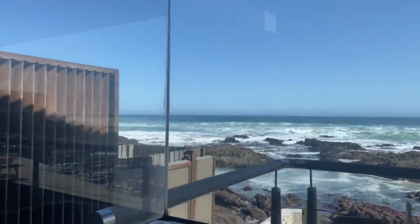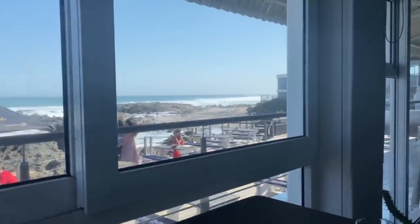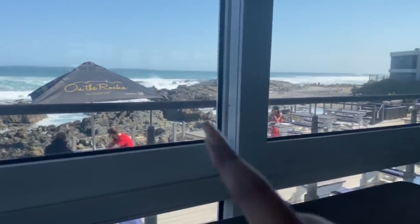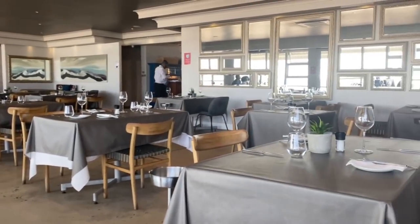Okay, so that's what it looks like here. I don't get the view of Table Mountain. I think maybe from another seat. I was sitting down there first, and this is what the restaurant looks like. Try not to show the people. It's very beautiful.